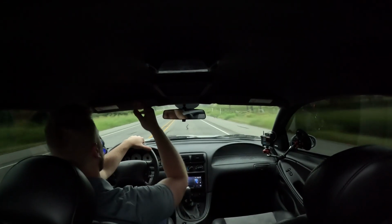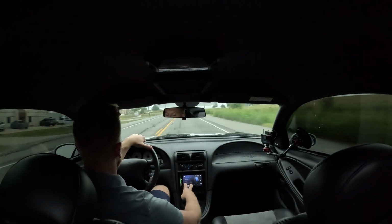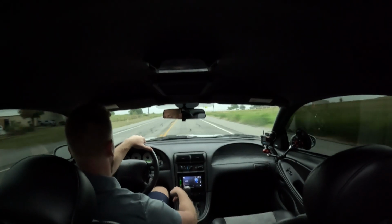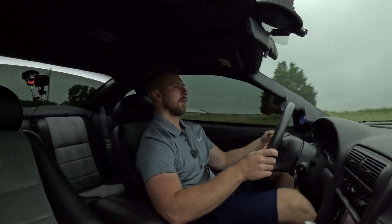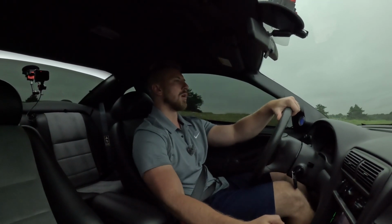Dash is really clean. Headliner, visors, all that stuff is excellent. Doesn't look like anyone's ever even sat in the back seat. Then you have your 3 buttons underneath the radio there that all work. One of them is the traction control, which you can kick on and off. You have your radio and your factory heat and AC controls up there as well.